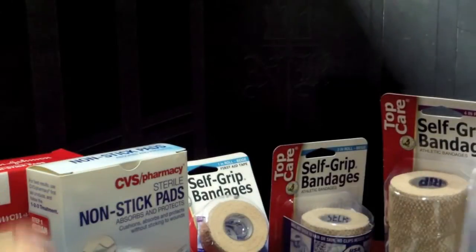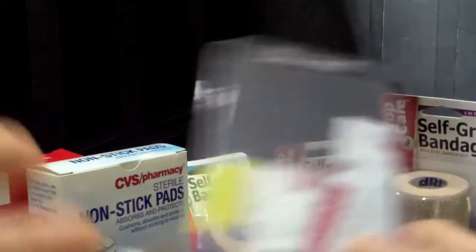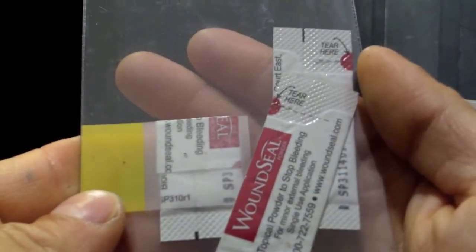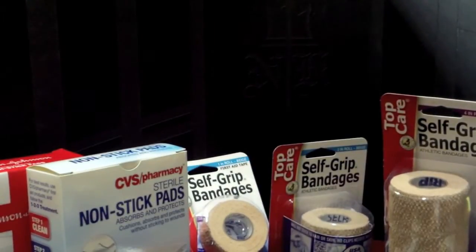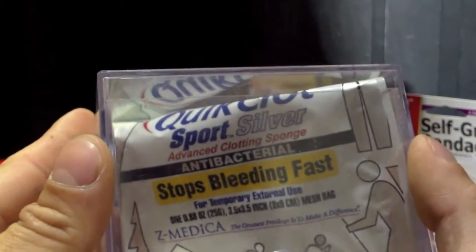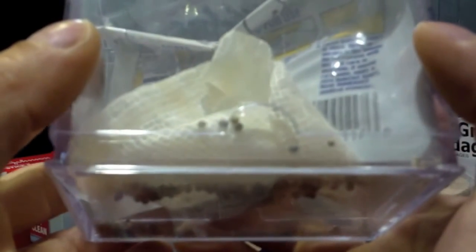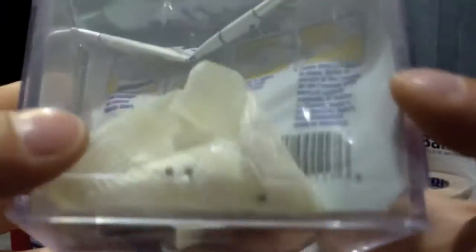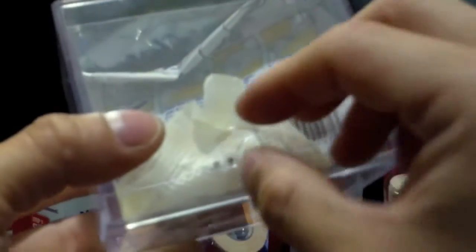Perhaps the most important aspect here now is the final last two items. And you can see I didn't cover mini. Now wound seal is essentially what we see in products like Quick Clot. If you've ever seen a normal Quick Clot, it actually looks like this. They have combat versions, but it's essentially the same. It's a gauze pad full of these little beads. Once you apply it, because it's not non-stick and the beads adhere to the wound, you get this thing stuck on your wound.